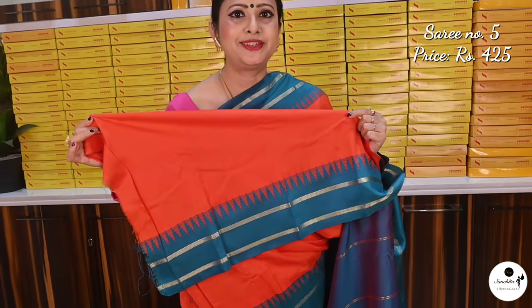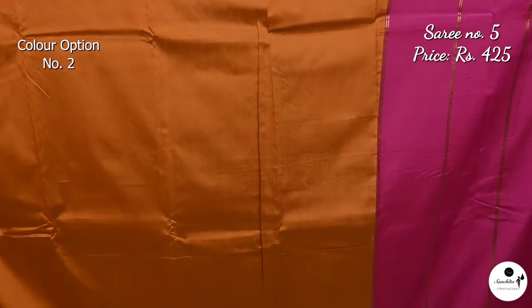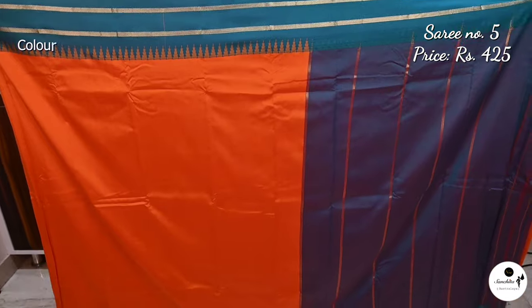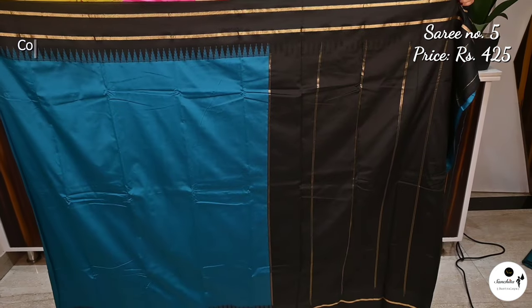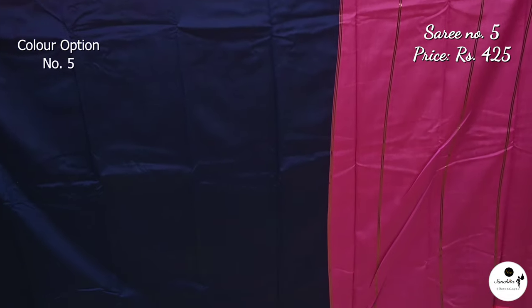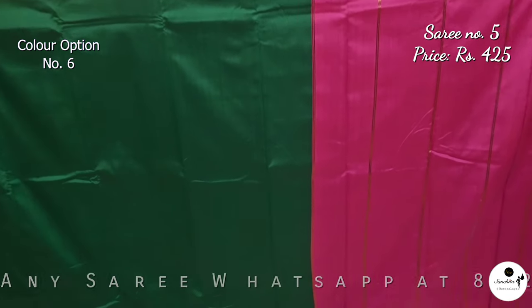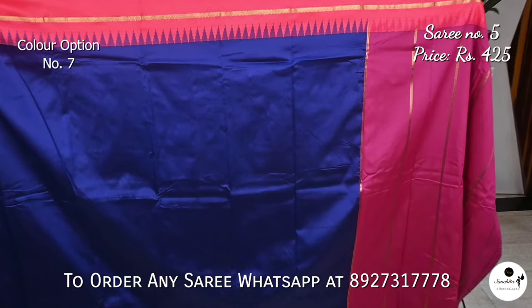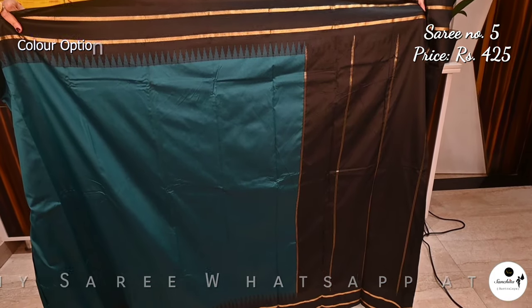The blouse piece is running. Mustard yellow with pink. Deep orange with teal. Teal with black. Navy blue with pink. Deep green with pink. Vibrant color combination, royal blue with pink. Ramak green with black.